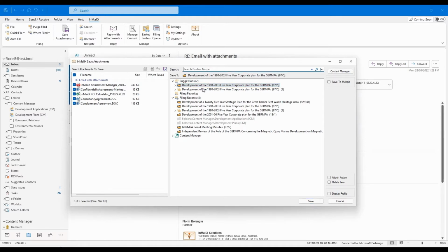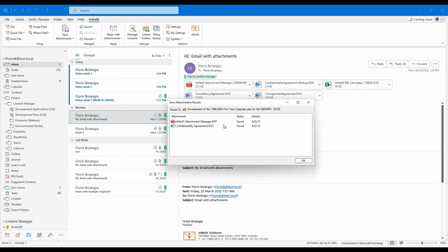Otherwise, I can just go and search, or I can select another container, and from here I can select which attachments I want to save. In addition, I can right-click and choose to open the attachments if I don't know which attachment is what. Also, because the title is inherited from the attachment names, I can change it straight from this window, because that now becomes the title. So I can remove any references, fix any typos, or type whatever title is relevant for those attachments. And then I can simply select Save. This is just a confirmation that those two attachments were saved. These are the record numbers for those two documents, and this is basically what I saved.